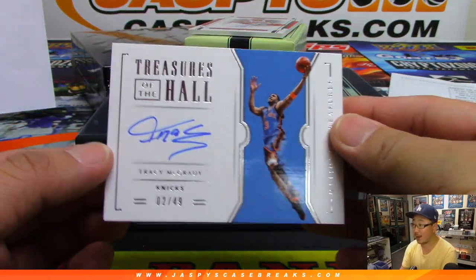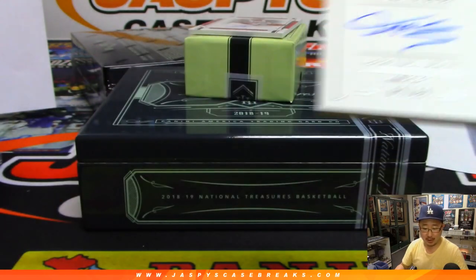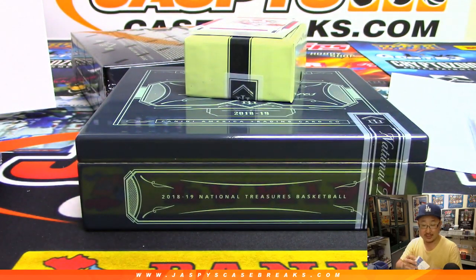Treasures of the Hall autograph. Tracy McGrady for the Knicks. 2/49. New York Knicks, Darren McKenzie with the Knicks.